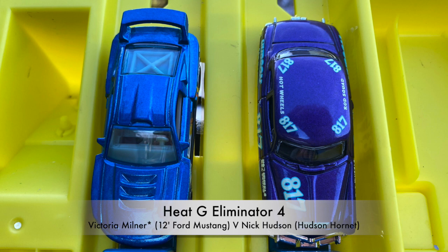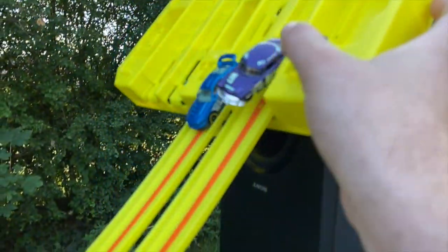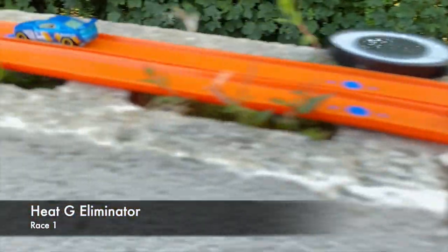It's Victoria Milner in the 2012 Ford Mustang versus Nick Hudson in the Hudson Hornet. I'd like to see the Hudson Hornet do well. I would. It's turned up for the last season. It didn't do well in the last season. Oh, he's binned it straight away. What?